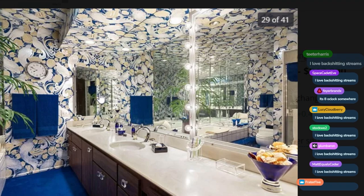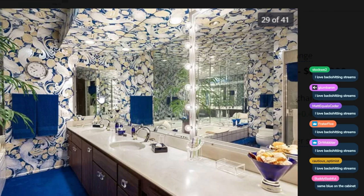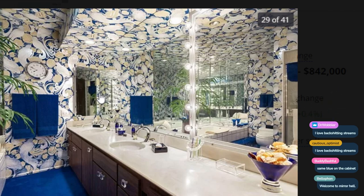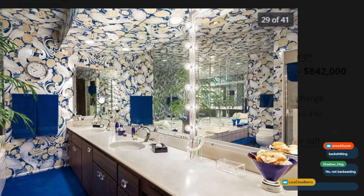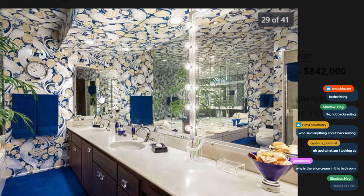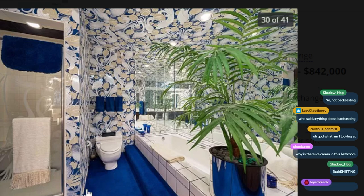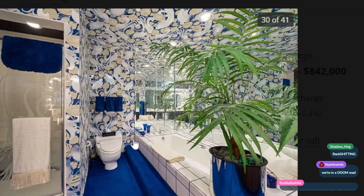Backseating streams. Boy, have I got news for you. This is a choose-your-own-adventure. The only way is to go forward and have your eyes screwed up and get a migraine. Oh my goodness. I'm okay with backseating. We're in the bathroom. Don't backseat in here, okay? This bathroom has carpet, okay? It's right there. If you need a moment, just let me know. Yeah, this is basically a Doom WAD right here, y'all.